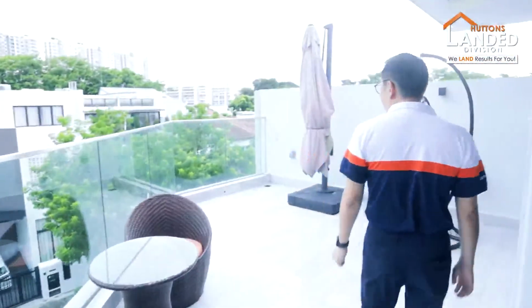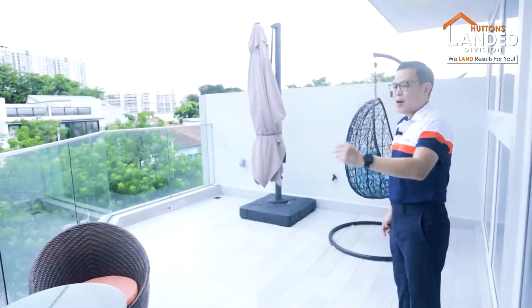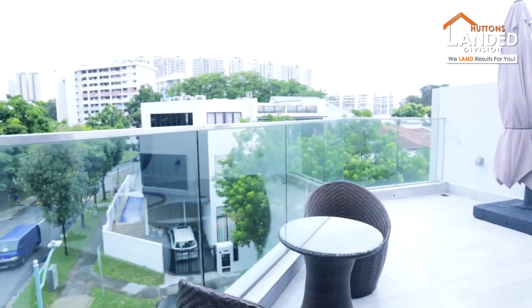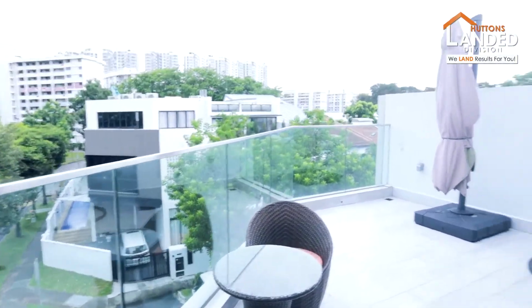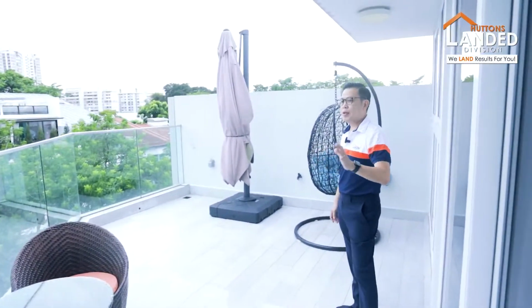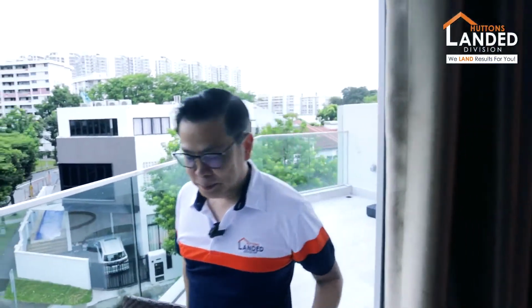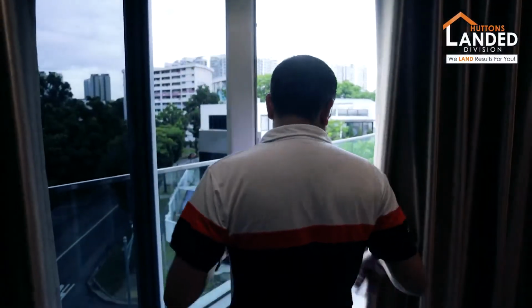Okay, now of course, a master room has got its own private balcony. We are here right now. Okay, you've got an outdoor sitting area. We need to highlight once again, this house doesn't have any afternoon sun. So any time of the day, you can step out here for your cuppa, your tea or whatsoever, comfortably enjoy the greeneries. Very comfortable. Okay. Let's explore further.